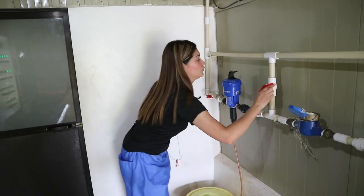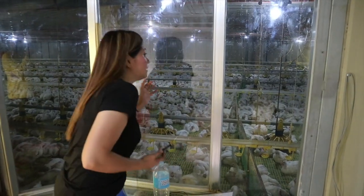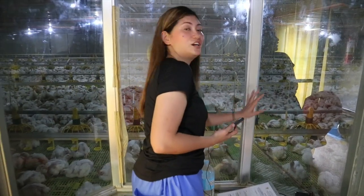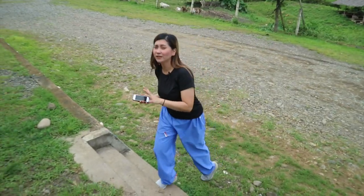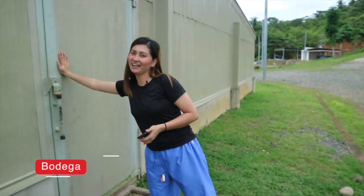Off natin. So this one, ito yung kanilang window, no? Yung silipan nila para tingnan yung mga chickens kung ano yung nangyari dito sa loob. Andiyan sila, ang lalaki na nila, ready to harvest na sila. At ang next part ng building na sisilipin natin is yung malapit sa cooling pads, which is yung bodega.